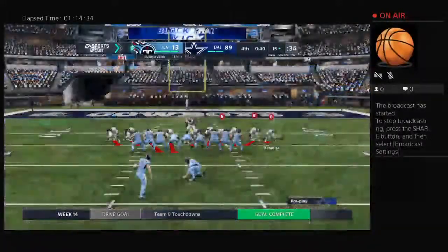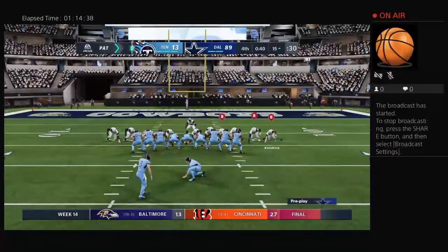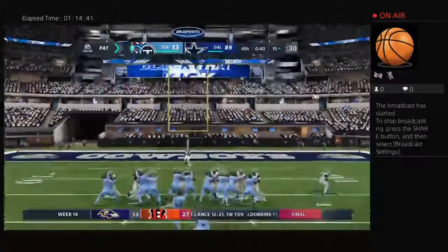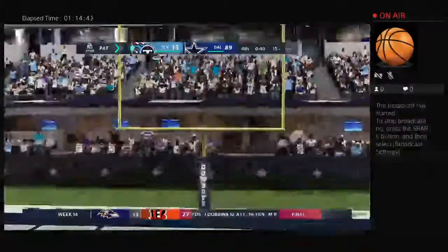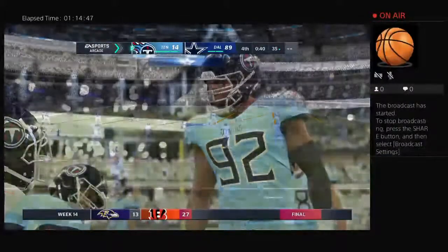Taken in at the 3. And beyond the 20, but not by much. In fact, just a yard past there to the 21. The Cowboys going to use their 2nd timeout now. That'll leave them with just one remaining in this fourth quarter of play.